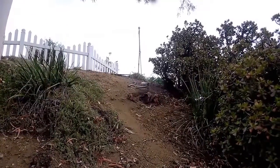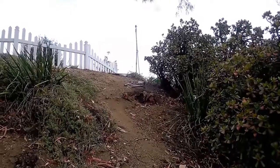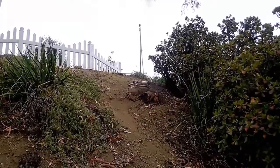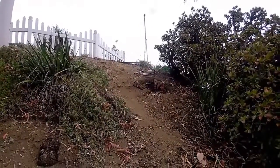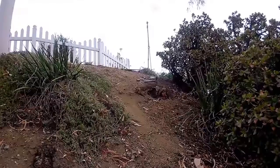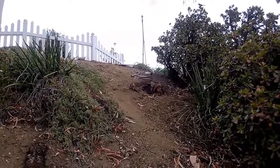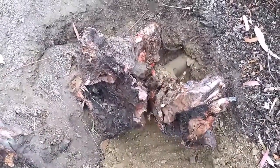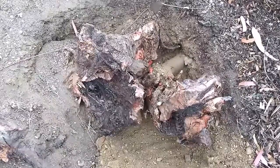Because what's happening, it looks like, is even though I've put the stump killer on it, it kills the stump only a couple inches in, and then beyond that it's still alive. So right now what I'm trying to do is cut off a chunk of it so that I can get much better coverage with the poison. So we'll see. Alright, I'm going to give you guys a close-up because this has turned into more of a battle than I thought.